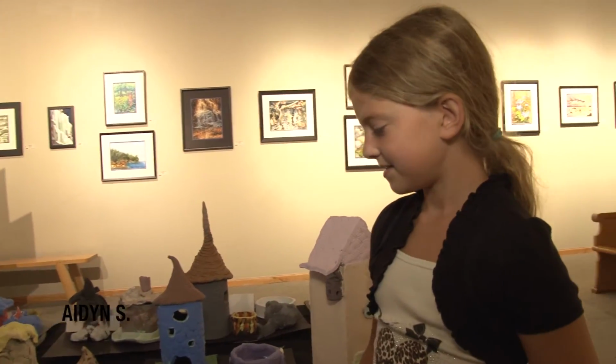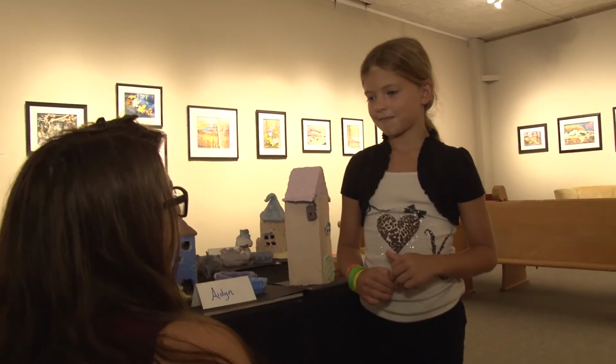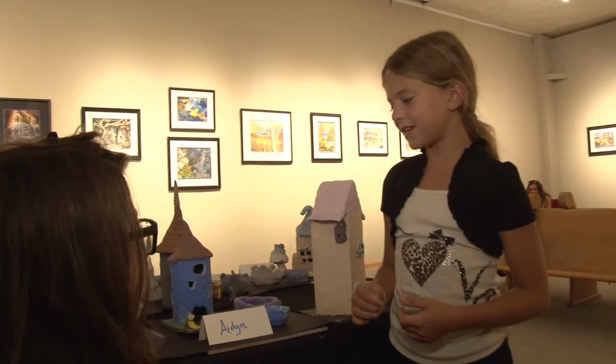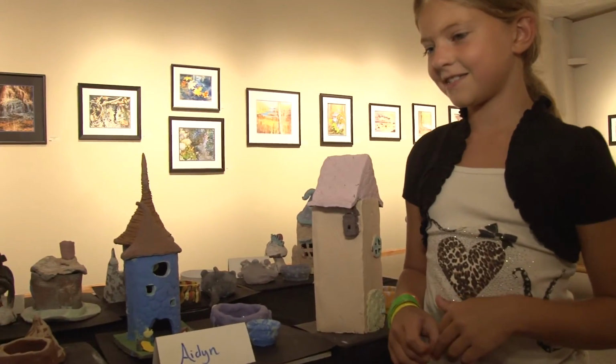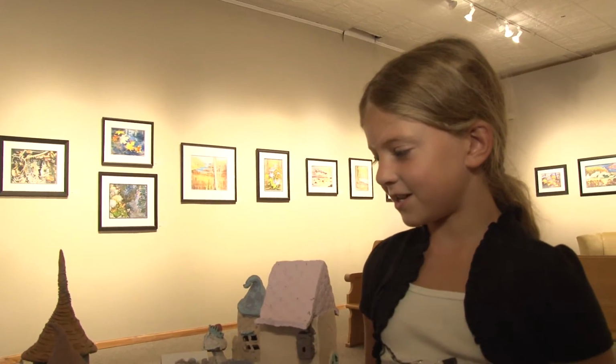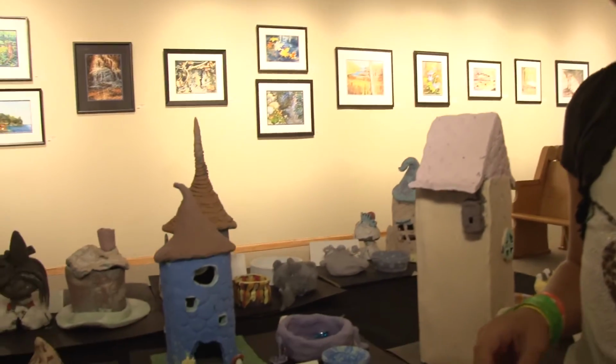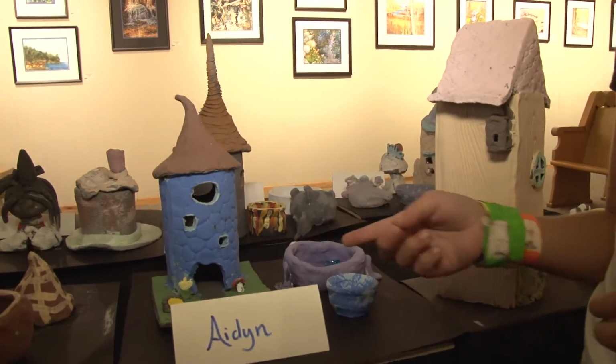Aiden. And how old are you, Aiden? 9. You're 9. What was your favorite part about art camp? Making the fairy house. The fairy house. Can you tell me a little bit about your fairy house? I like it because I like the colors and I like the little slide and then the mushroom.